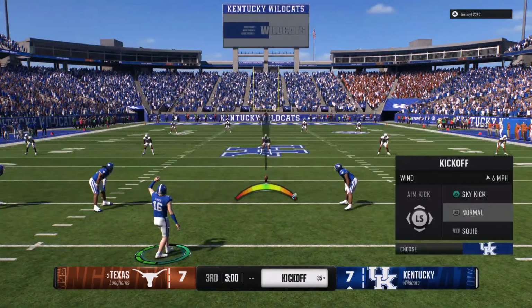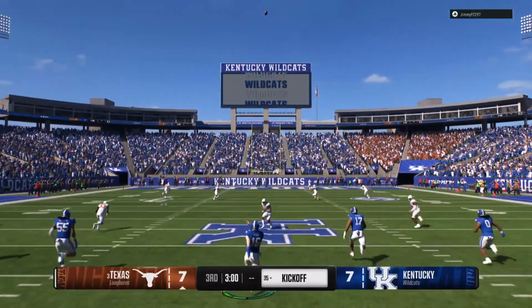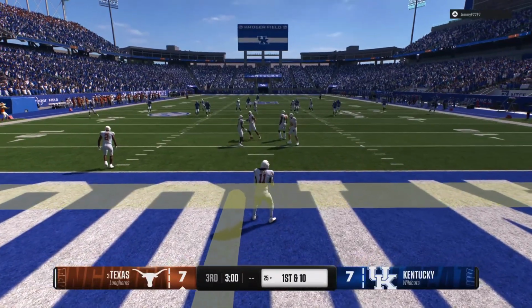Kentucky teeing it up and ready to go here in the second half. Fair catch called for and made.